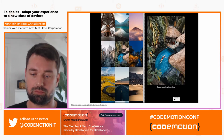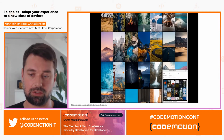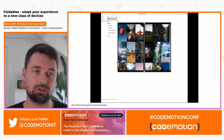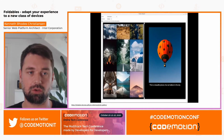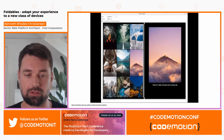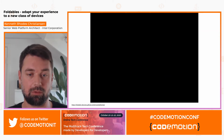You can also expand it and get more features. You can even choose different devices, so you can see how it will look, for instance, on a Surface Neo, and you can change the orientation and all of those things. This is a really powerful way that developers can start playing around with this today.